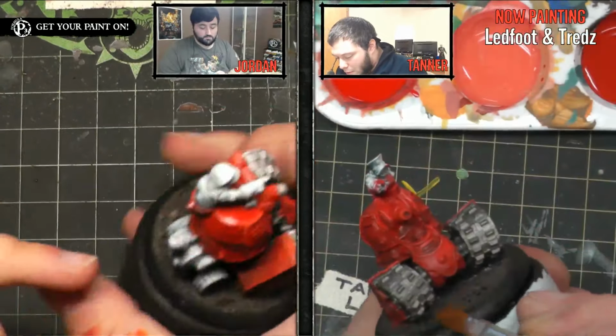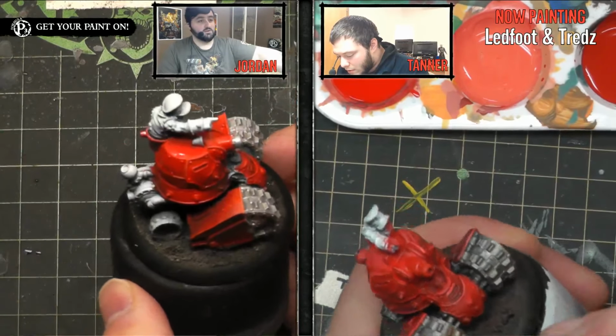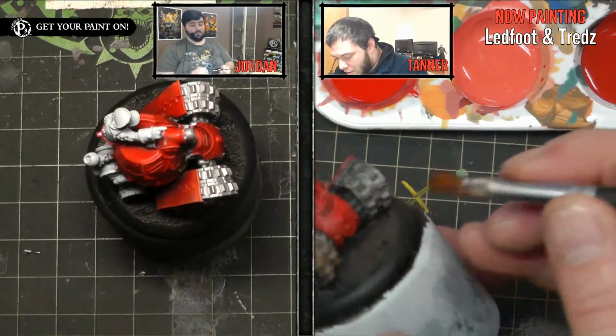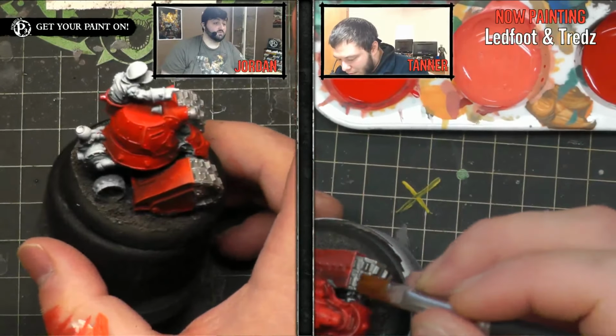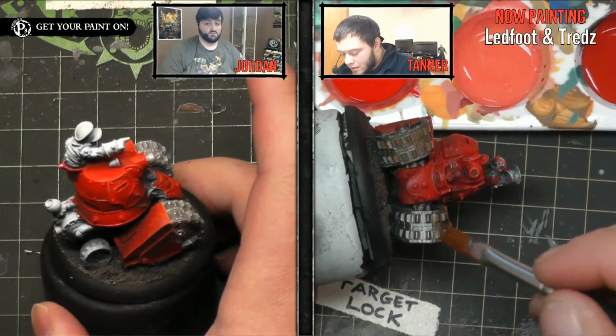I'm going to throw a little rust on my treads while we wait for that glaze to dry. Sorry, Tanner. I know that was a thing you wanted to talk about. That's quite all right. I've done a fair amount of rust. We'll have to get you on again for some actual rust.